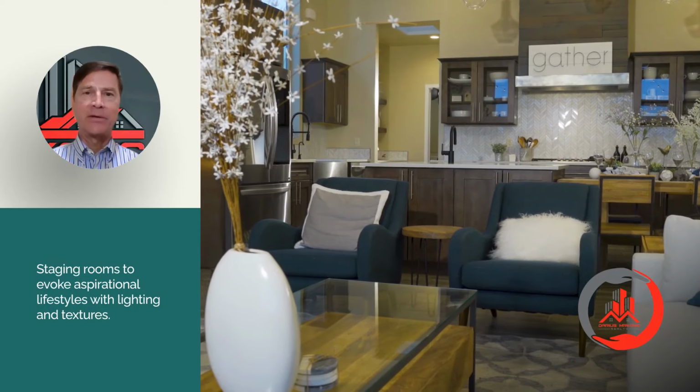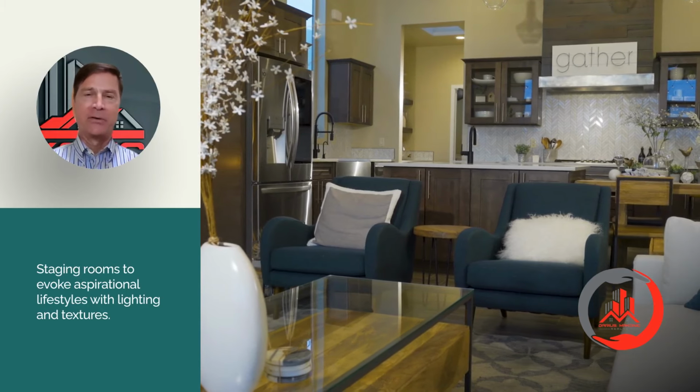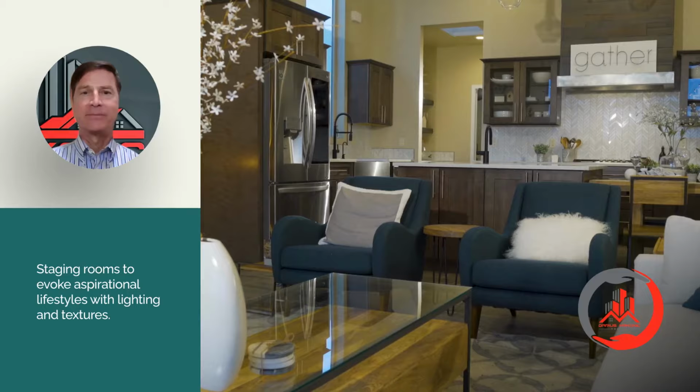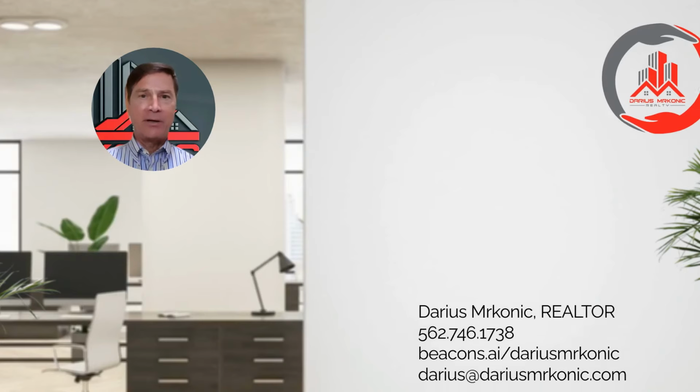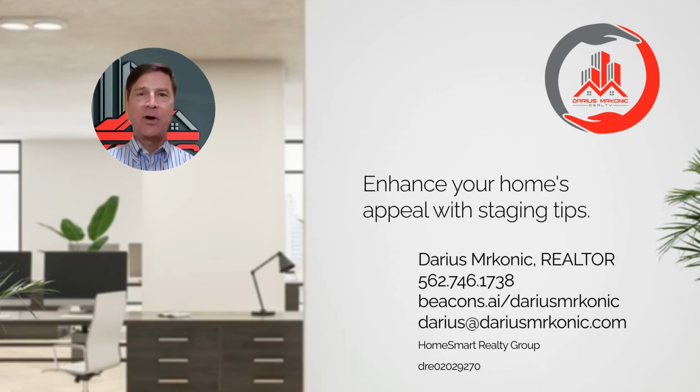Staging each room with purpose is essential. Set up spaces that evoke a lifestyle buyers aspire to, using lighting, scents, and textures to create an inviting atmosphere. By implementing these staging tips, you'll enhance your home's appeal and attract more buyers. Start today and transform your home into a buyer's dream.